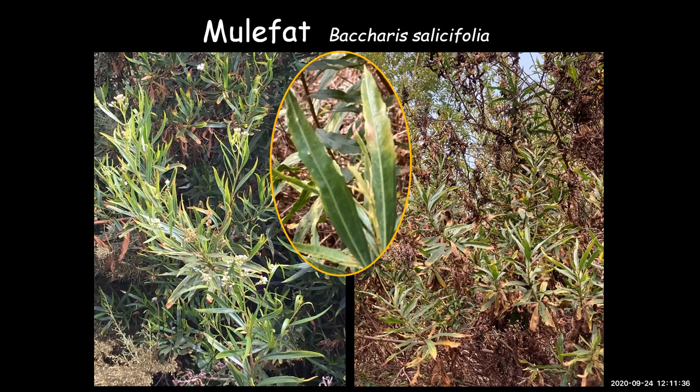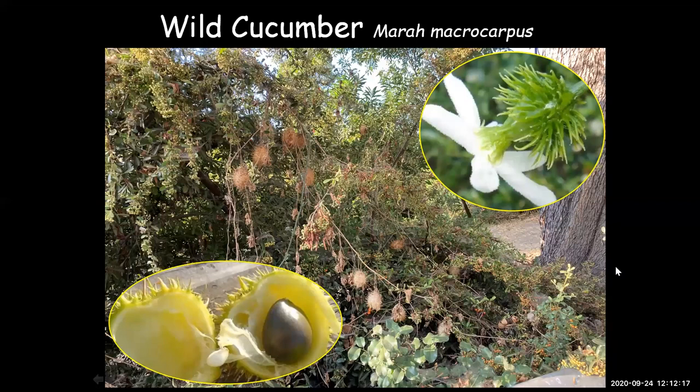The mule fat was a favorite food for cattle and horses in the ranching days in Palos Verdes and back to the Spanish days. When you look at the leaves of a mule fat, you can note that they have three main veins that you can see. There's a main one going up the center and then one on either side. And that's one way of knowing mule fat. Also, the blossom heads on mule fat are in a clump like this, whereas willows make kind of a little catkin that hangs off of the plant. So lovely mule fat.